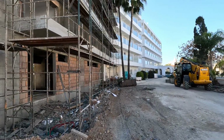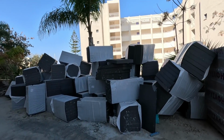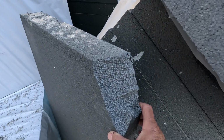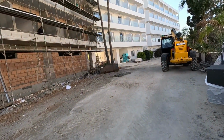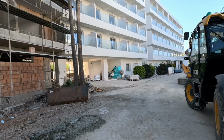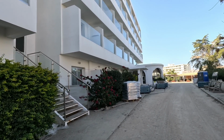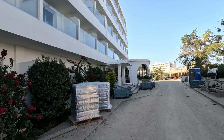Could be, couldn't it? That's the insulation. There we are, well pointed out. This is what they put out here now, guys, if they're building new builds. There we are. That's what we spotted round the other side. So that goes on the walls, and then a render on top. Very clever. So guys, all on schedule to open on the 21st of April.